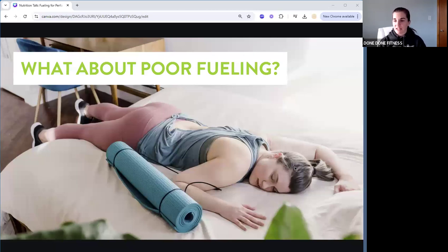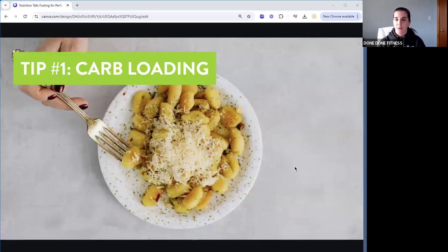So let's dive into the 3 tips you can start implementing to ensure you don't fall victim to the side effects of poor fueling. Number 1, carb loading. So for everyday athletes who primarily participate in shorter workouts or less intense activities, a balanced meal 2 to 4 hours before exercise is generally sufficient. Think your typical workouts here in the gym, okay?